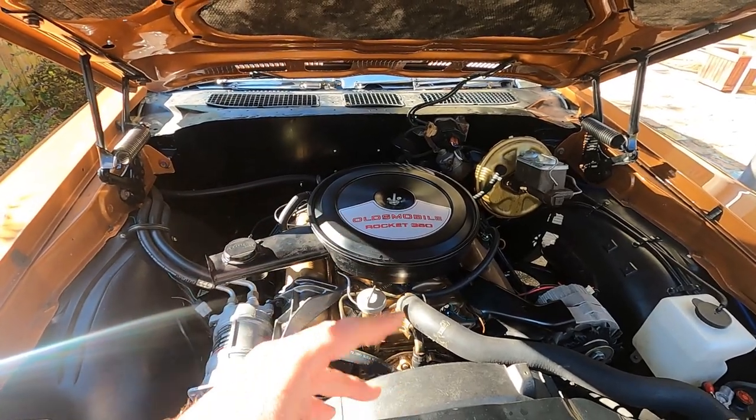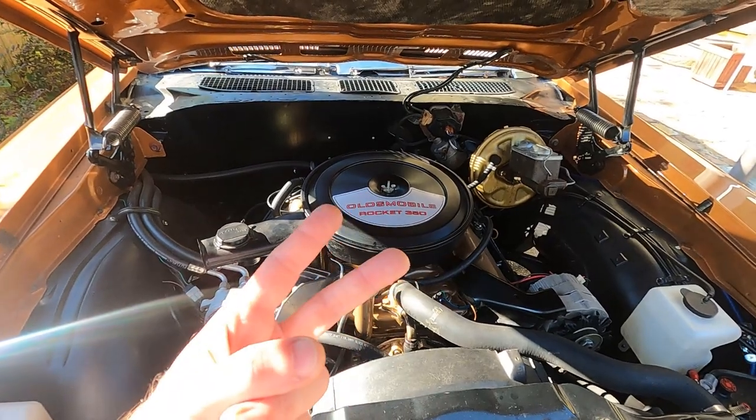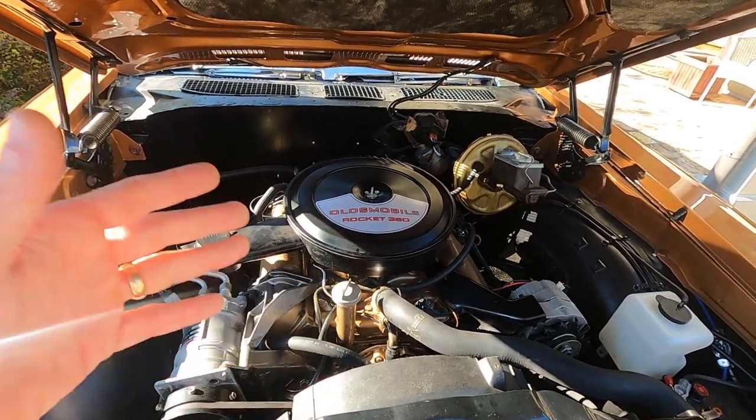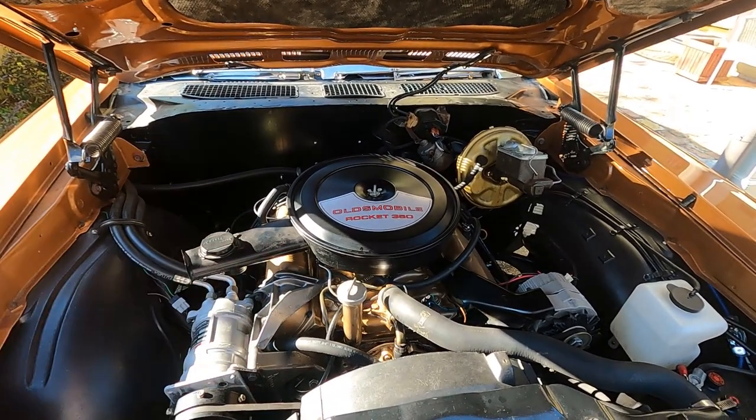So sometimes oxidation will collect in the points and cause it to not run right. So it's one of two things. It's either that carburetor or it's a distributor, one of the two. So I'm gonna take it off and start by taking off the carburetor, and let's see where it goes.